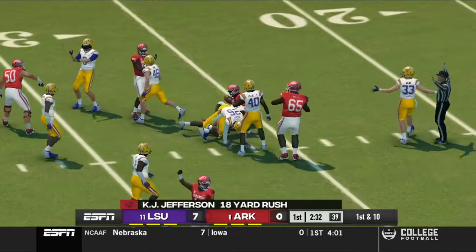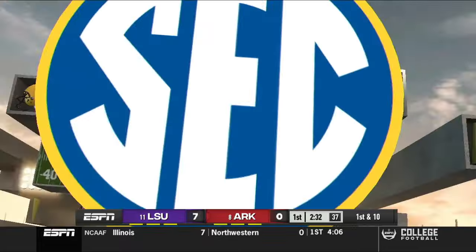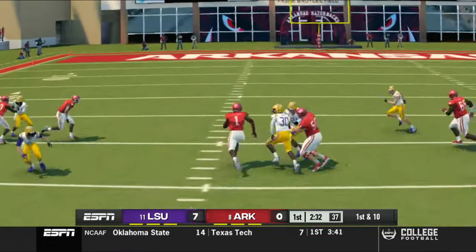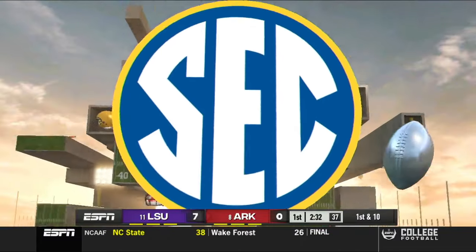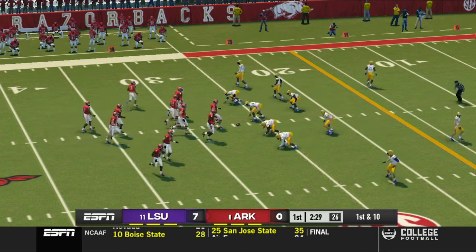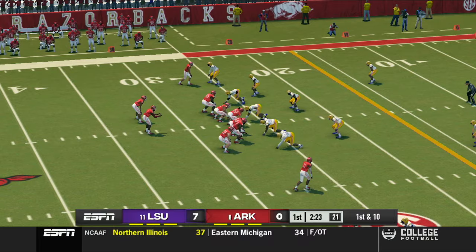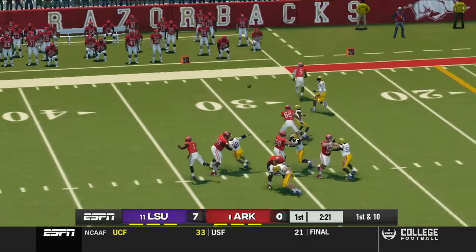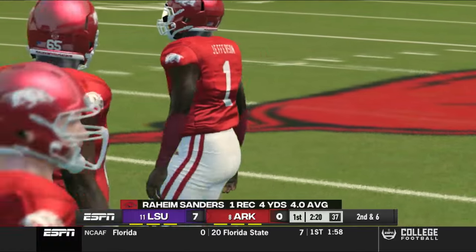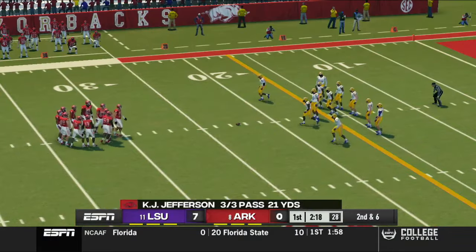Around the 27-yard line. From the 27-yard line, first down. Shoved out of bounds at about the 23-yard line. That makes it 7-6. Here's the eighth play of the series.